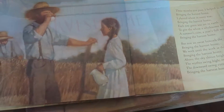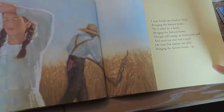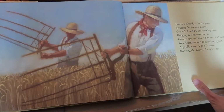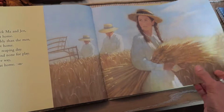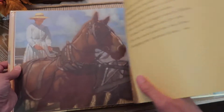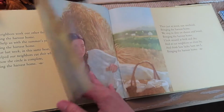The moon grows fatter, the days grow shorter, and it's time to bring in the harvest. Written in the style of the traditional harvest song, Harvest Home tells the story of a family that toils together to make the work of harvesting lighter. Jane Yolen's spirited verse resonates with the magic of an American heartland tradition. Greg Shedd's radiant art captures the warm spirit of this special time of year.